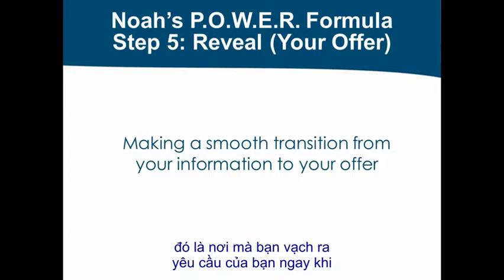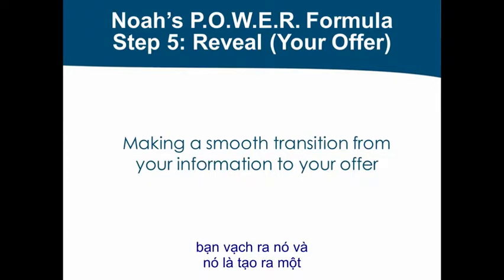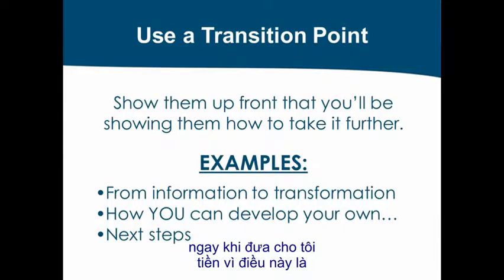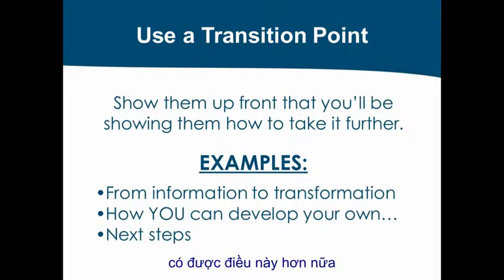That's where you reveal your offer, right? You reveal it, and this is making a smooth transition from your information. You've just been giving them all this information, and now you're going to make an offer, meaning here's how you can give me money for this thing that you want. So you show them up front that you'll be showing them how to take it further.